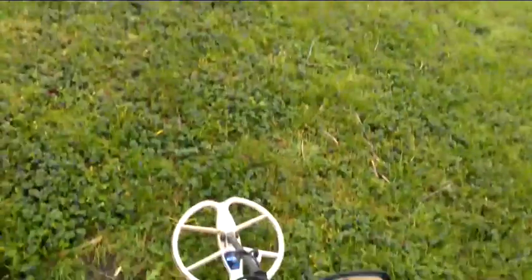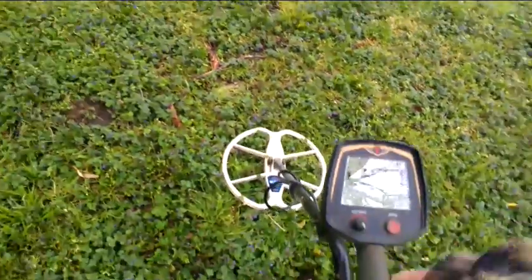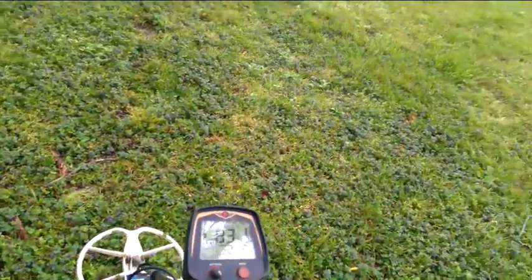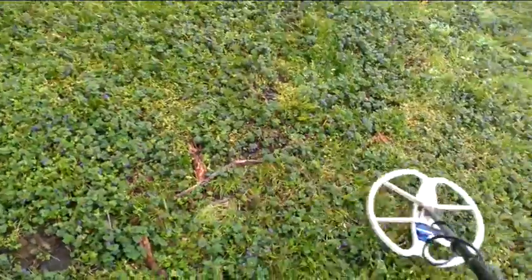Of course I was using the F75 today, and of course that big coil, this is full of nails. I was going to let you hear it. You can hear the nail.